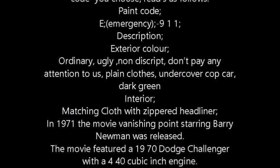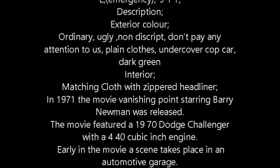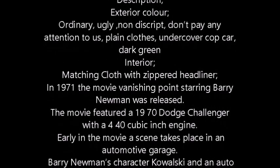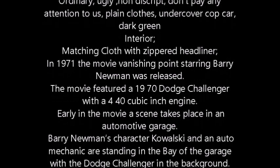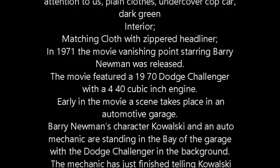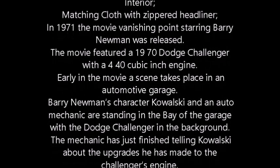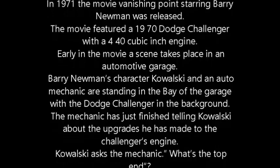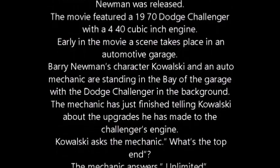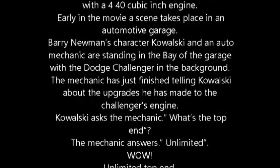In 1971 the movie Vanishing Point starring Barry Newman was released. The movie featured a 1970 Dodge Challenger with a 440 cubic inch engine. Early in the movie a scene takes place in an automotive garage. Barry Newman's character Kowalski and an auto mechanic are standing in the bay of the garage with the Dodge Challenger in the background. The mechanic has just finished telling Kowalski about the upgrades he has made to the Challenger's engine.